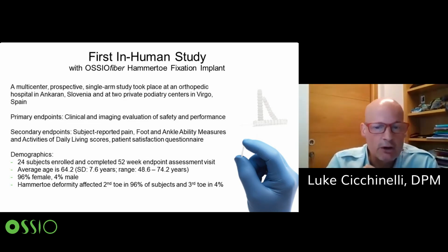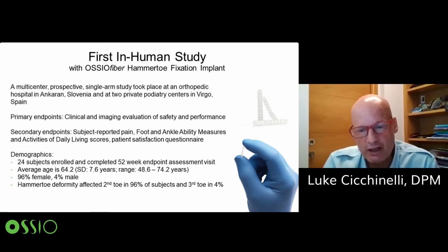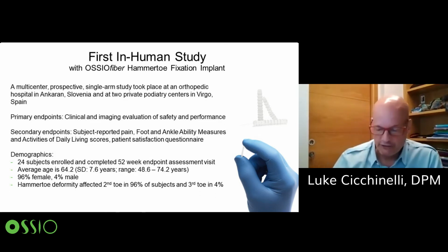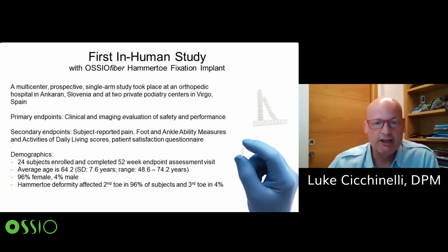I'll show you what we did at follow-up. We will be completing 2-year follow-up. I literally just saw the 2 last patients here. They got delayed with their 1-year follow-up because of the COVID-19, but I was able to get them back in the office last week and complete the 1-year follow-up. So 1 year from now, we'll have the 2-year follow-up. At any rate, 25 subjects operated between Slovenia and Spain.